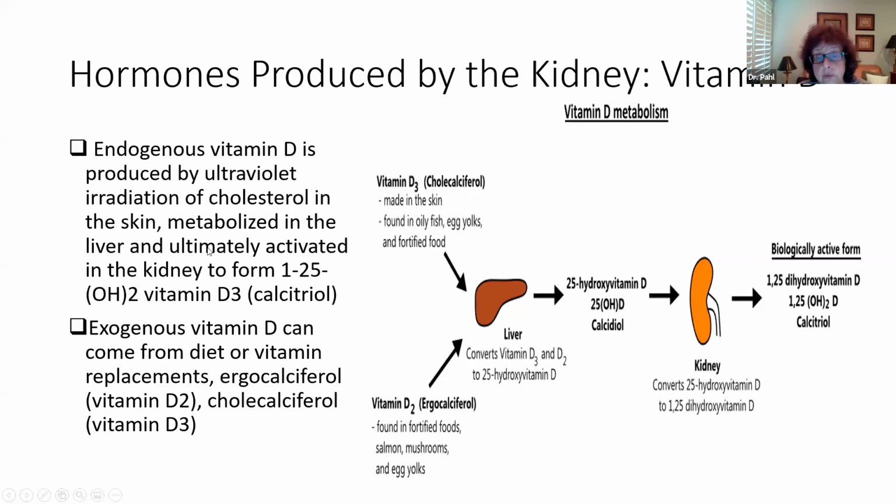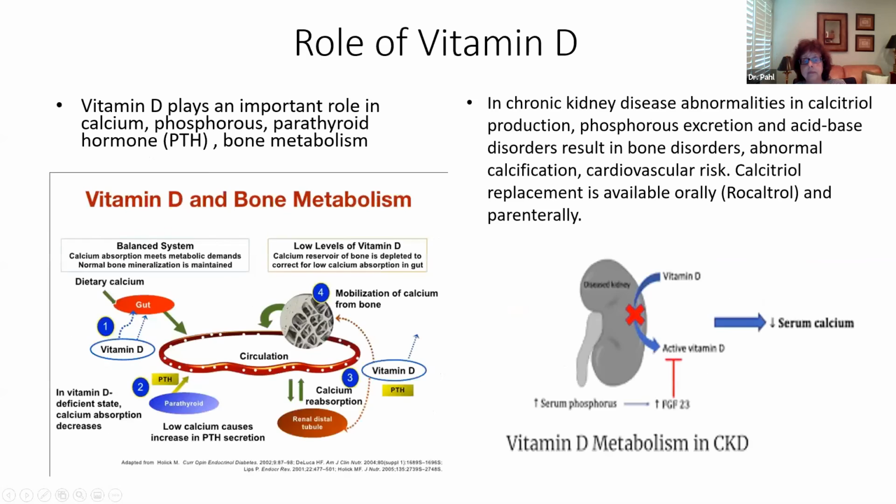And you could supplement with these other types of vitamin D, but you'll lack the active moiety, which has been available as a prescription for decades now. That's when you get things like Rocaltrol, also called calcitriol, in a pill, 125, and they are also parenteral. You can give it IV to maintain the level of vitamin D, okay?